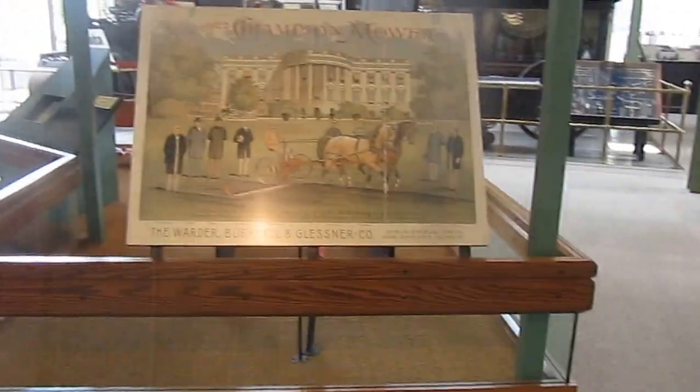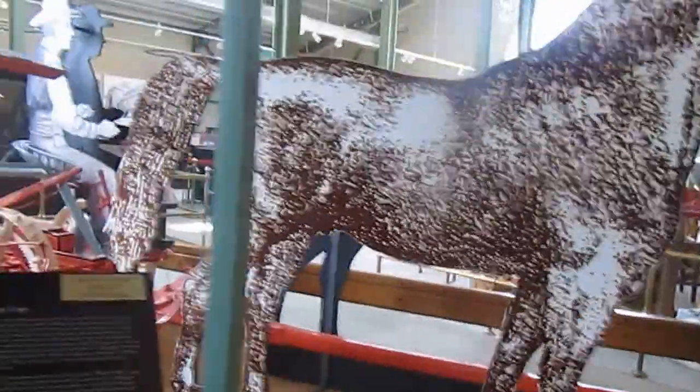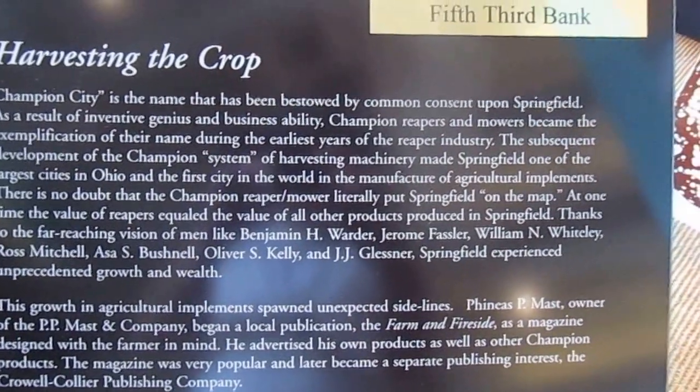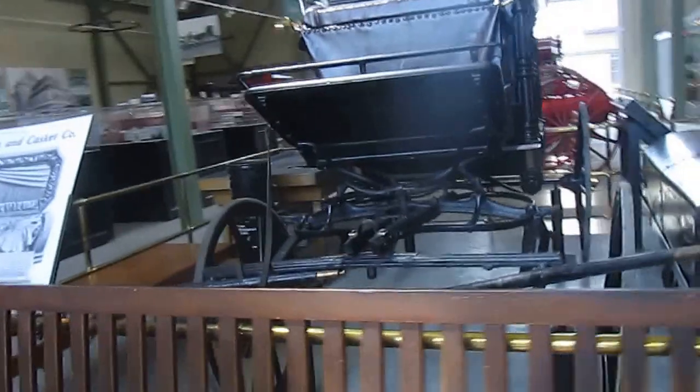There's a replica of the building I'm inside. Champion City. Warder, Bushnell, and Glessner Companies. Harvesting the crop. I'm going to get a quick shot of this hearse right here, then this is going to be over with. Springfield Coffin and Casket.